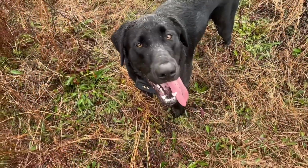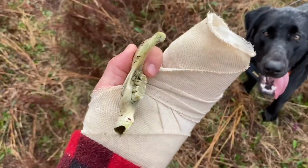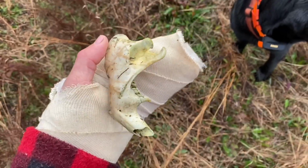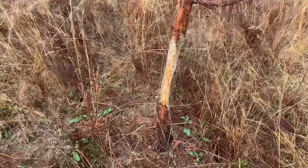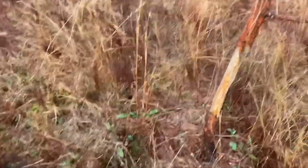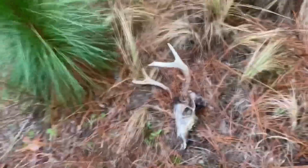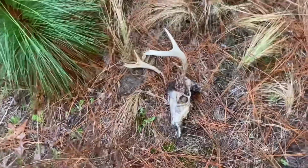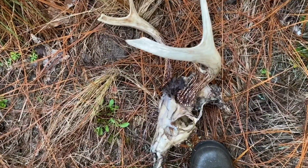Levy just found something and brought it to me, but it was not a shed. It is half of a beaver jawbone. So leave it, leave it. Keep going. Tell you what, they just have no mercy around here. But looks like that's the find for the day. Heading back to the truck now before it gets dark.